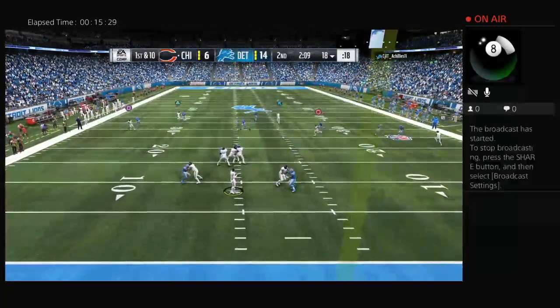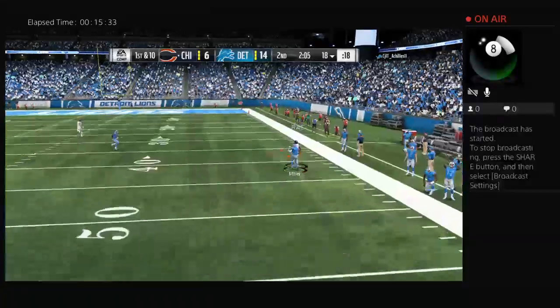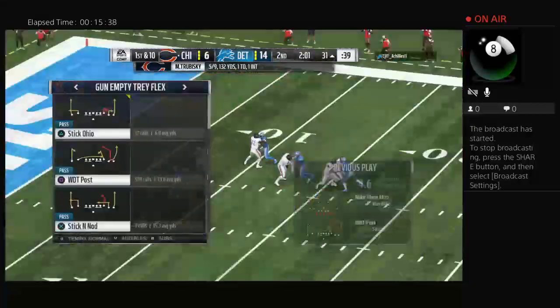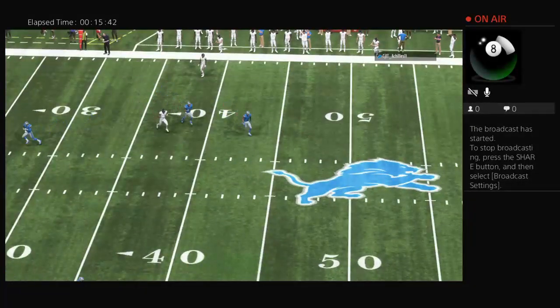Out of the gun, Trubisky. Going deep this time for Miller. Well, this is taken in. It's complete. A huge play there for Chicago. 51 yards.